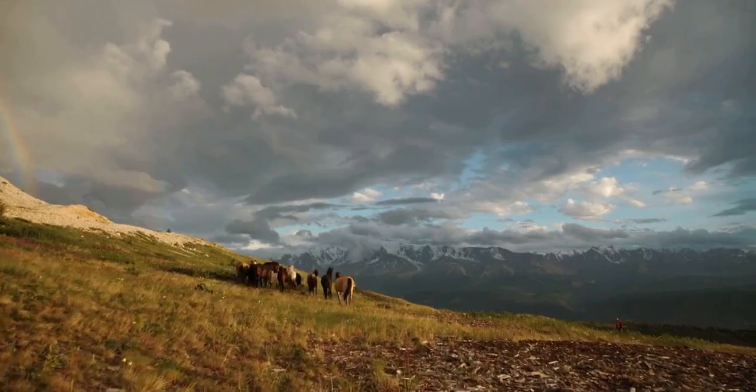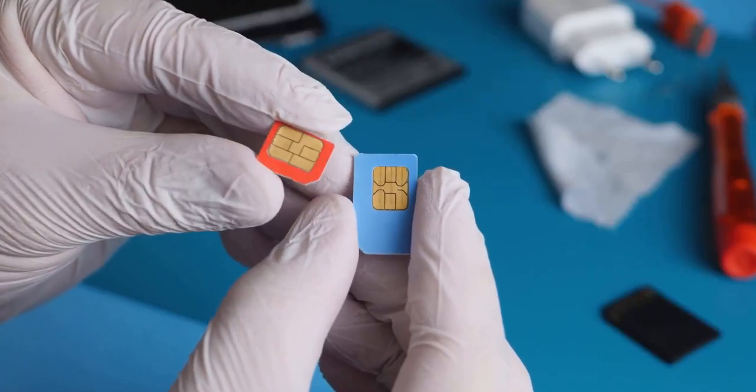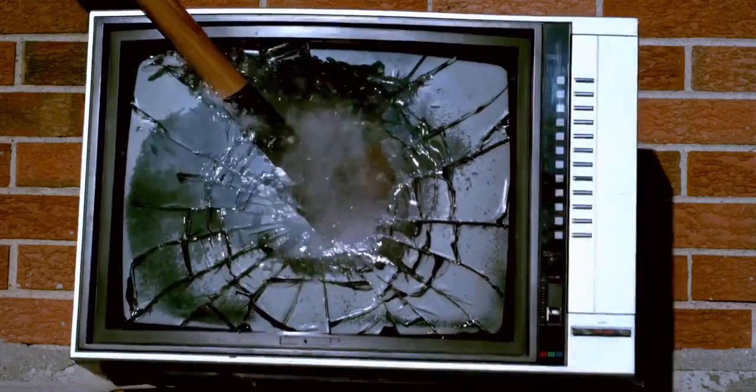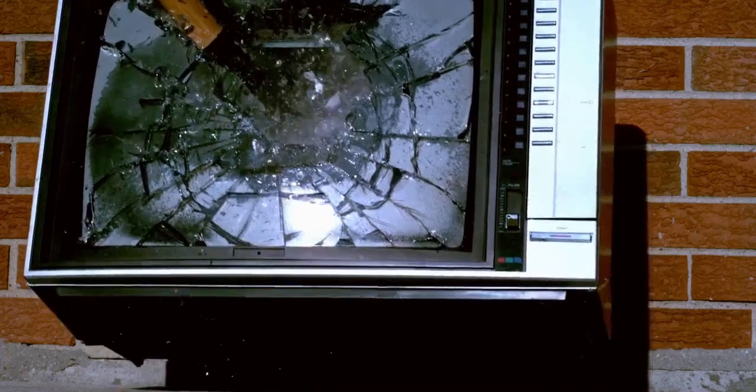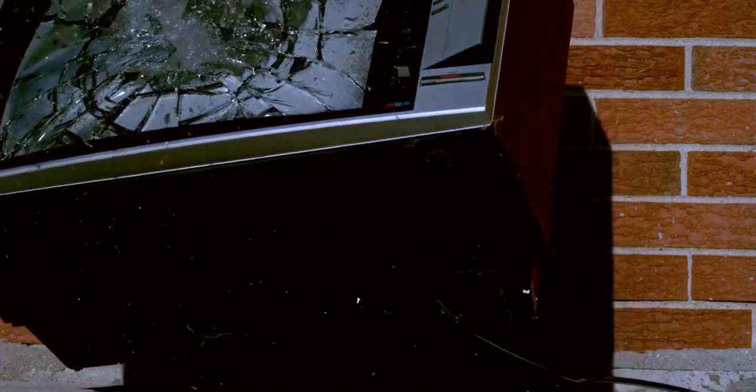What are the negatives of SIM cards? SIM cards can be a hassle to physically swap out. They may not be supported in some countries or by some carriers, and they can be lost or damaged easily. Can you imagine getting to the end of your trip and you've lost your SIM card? That would be terrible.